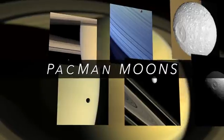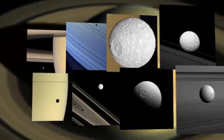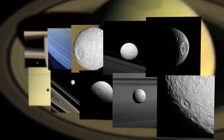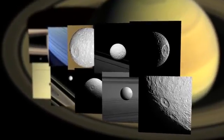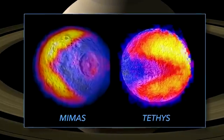Mimas and Tethys are two of, I believe the last count was about 62 moons that Saturn has. And these are examples of these icy satellites, two of Saturn's icy satellites. When you just take images with Cassini, they look normal. With Mimas, it looks like the Death Star, you know, and then you superimpose the thermal maps from CIRS on it. And when you superimpose the thermal maps, it looks like Pac-Man.